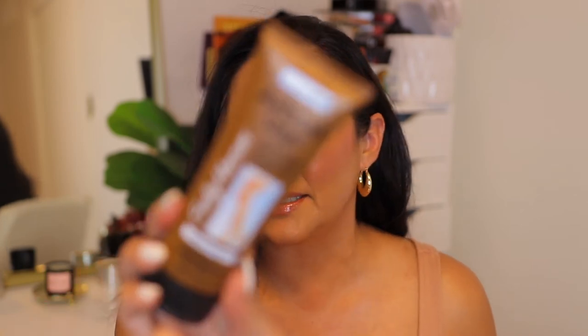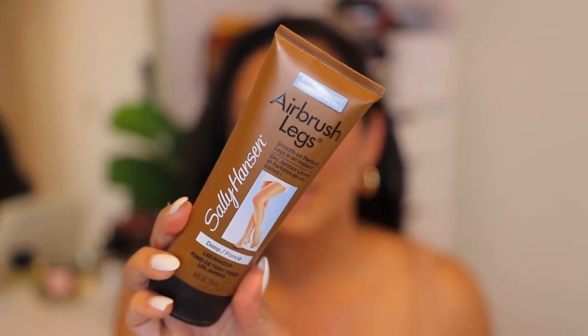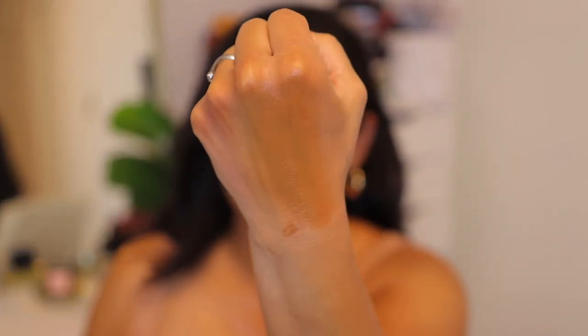One thing that I've been loving, and I've been wearing it on my chest and on my legs, is this Sally Hansen Airbrush Legs. This one's in deep. This is one of the most amazing products. It took me forever to find it. I actually found it at a Kroger. I looked at CVS, I looked at Walgreens, I looked everywhere, and I could not find it. But this just gives your legs that beautiful tan. Not only your legs, but I use it on my décolleté when I'm not tan, and it just gives that really beautiful bronzy look to the skin.